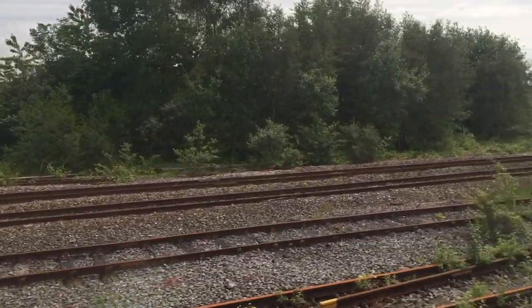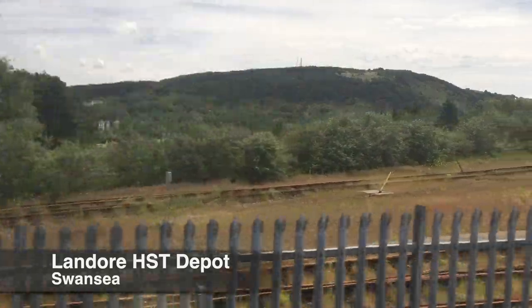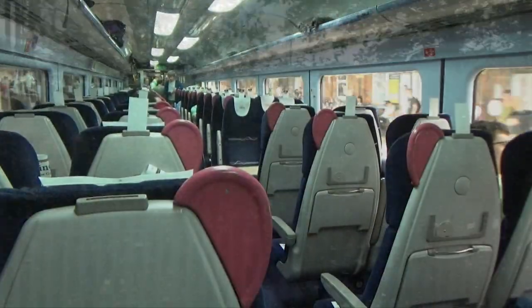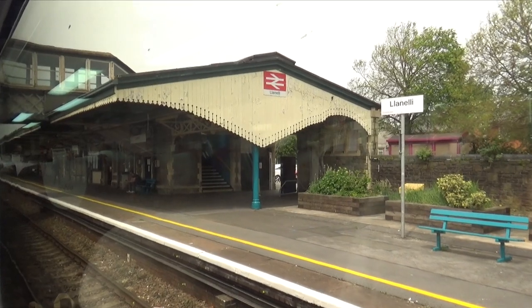Just before Swansea, we turn off the main line and pass the recently closed Landore Depot. This was the Welsh home of the high-speed train, and already the rails are covered in rust and weeds peeping up through the gravel. By this time we knew the race was on to reach Carmarthen, in time to turn the train around and head back. Schedules were tight and there was very little layover time.